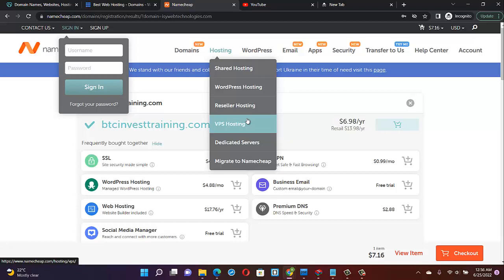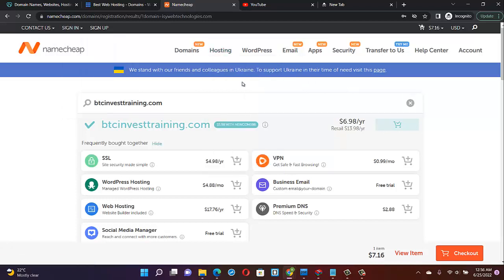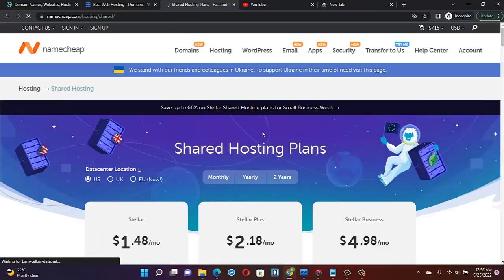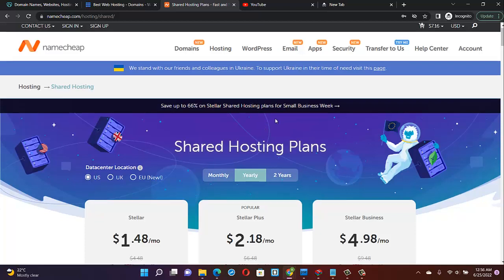But for a beginner, a website that is not going to take a lot of traffic, I would recommend going for shared hosting. So if you have clicked on your domain name that you want to buy, as you can see, we have dedicated servers as well. Click on shared hosting, right? Once you click on shared hosting, it's going to show you the plans that are available.